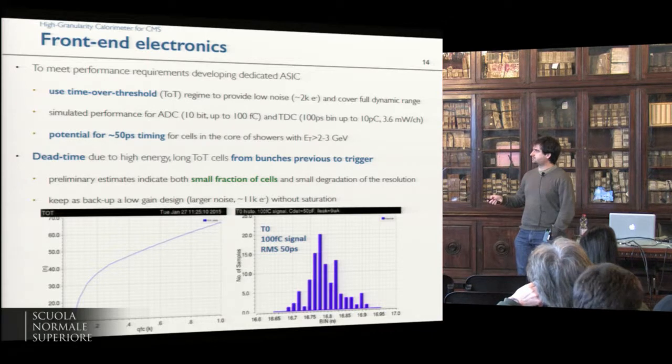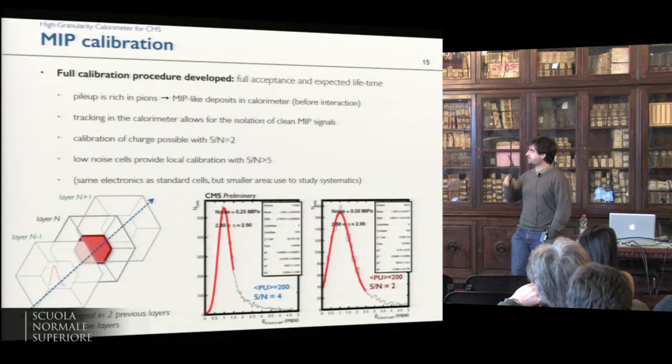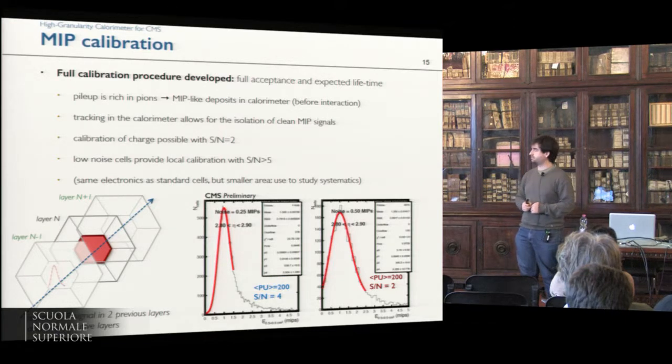But we keep investigating this and keeping as backup a low gain design, which won't have this TDC. But we lose in signal to noise. So regarding the calibration of this detector, this is an essential aspect, because we have too many cells and we want to keep the resolution with the performance capability.